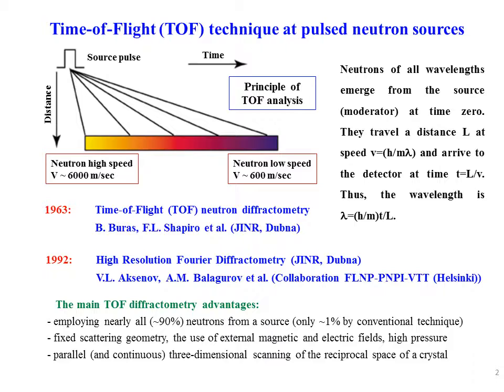The first experimental realization of the technique was performed in 1963 at the first pulsed reactor IBR1 in Dubna under the leadership of Professor Bronislav Buras from Poland and Professor Fyodor Lvovich Shapiro. The second pulsed reactor, the IBR2, was put into operation in Dubna in 1984. At IBR2, the new diffraction method, high-resolution Fourier diffractometry, was realized in 1992 by a collaboration of physicists from Dubna, Gatchin, and Finland, led by the authors of this review.